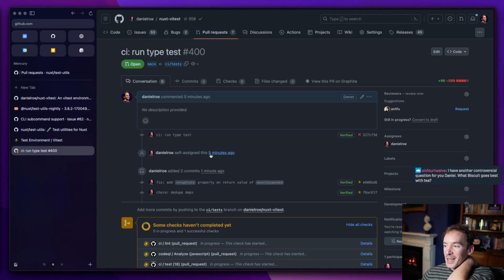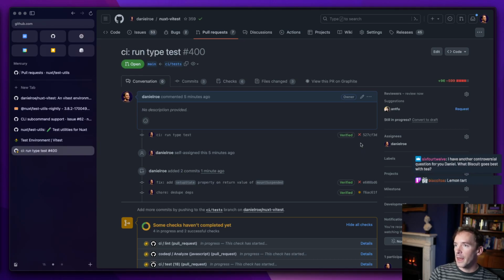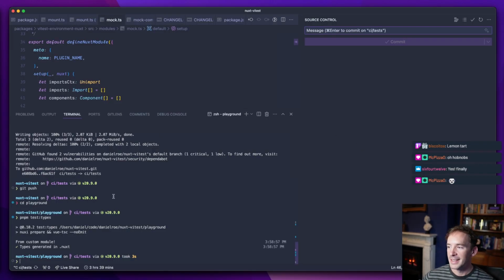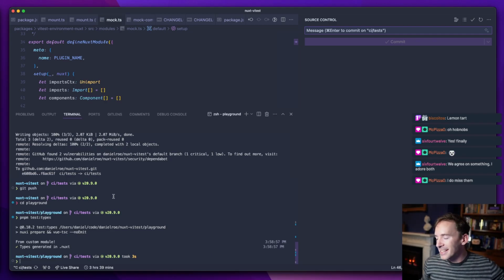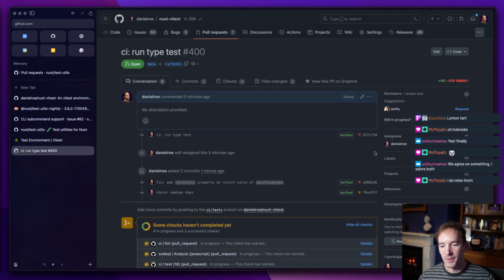Another controversial question. What biscuit goes... I feel Biscoitos should be the one to actually answer this question given the name. But what biscuit goes best with tea? That is such a difficult one. I am partial, personally, to a hobnob. I also love a ginger biscuit. Those are, I think, my favorite. Oh dear, chaos ensues. Excellent. I'm glad to see we're all agreed in terms of taste.